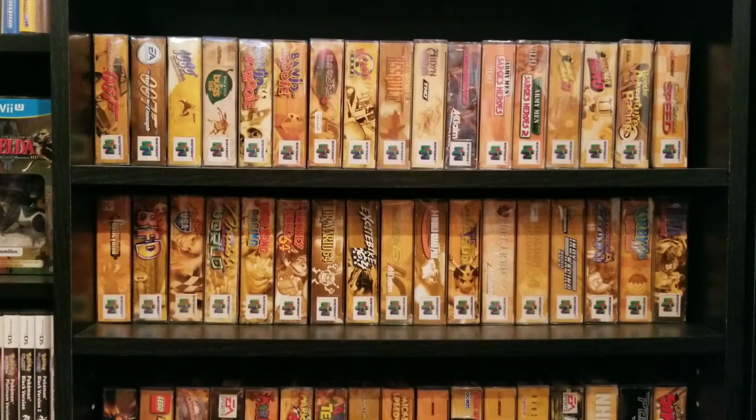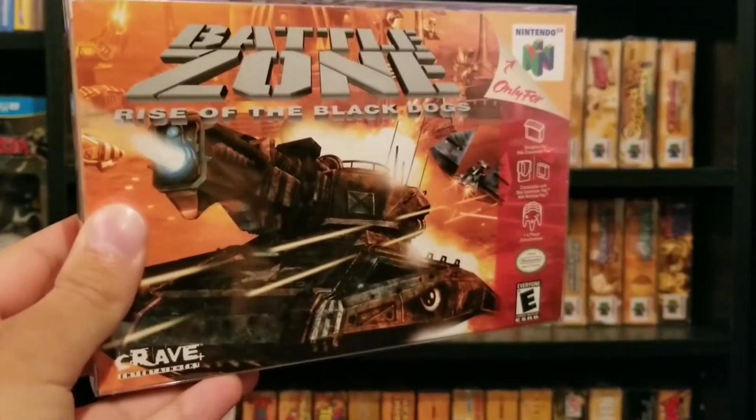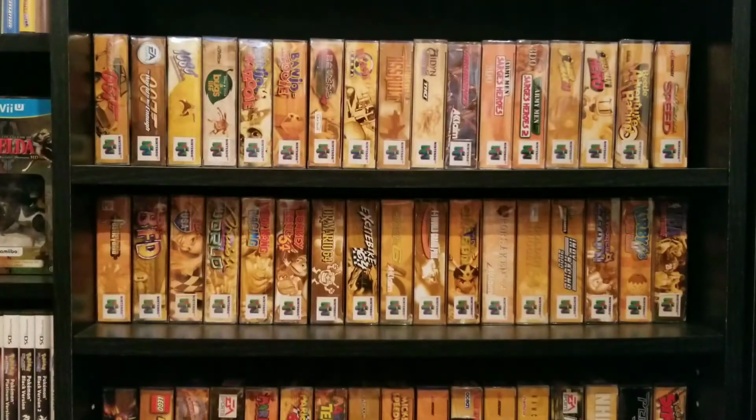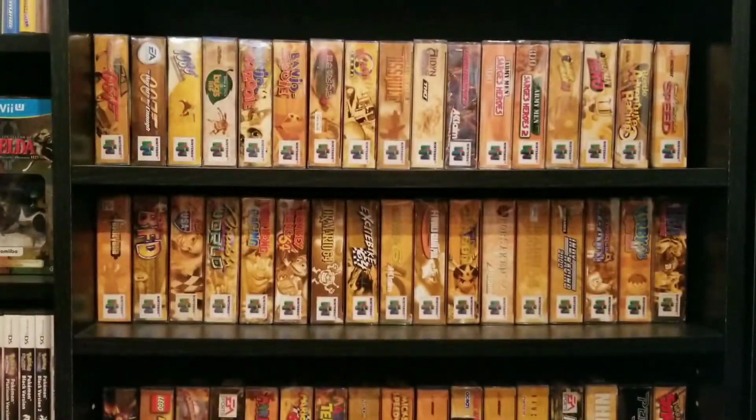This one was a really good find. This was only $8. They really messed up on pricing this one, and I got a pretty sweet find here. Battlezone Rise of the Black Dogs, complete in box, only $8. Real nice shape too. They priced it way under what it usually goes for, so that was good. And then of course, who wouldn't want a good old Wheel of Fortune complete in box? That was only I think $5, something like that. Real cheap. But yeah, if I showed those already, I don't think I have because they were in my pile of stuff that I have not yet shown. So I think those are recent.